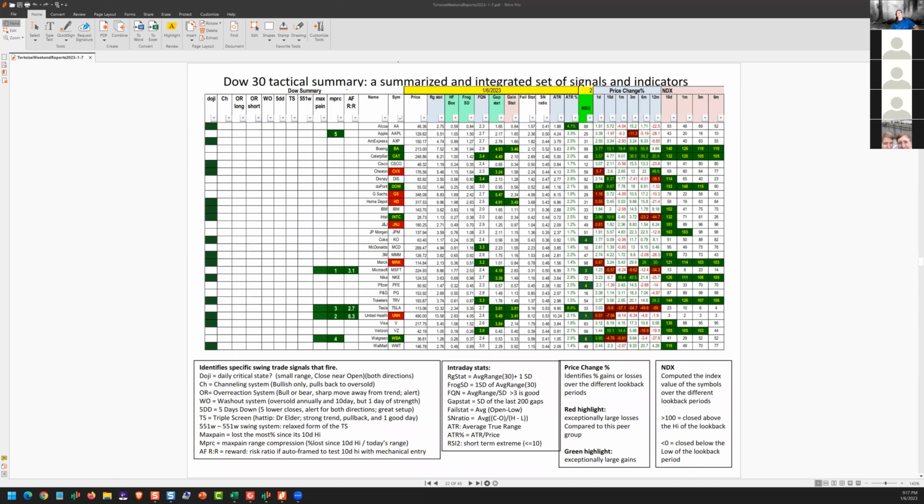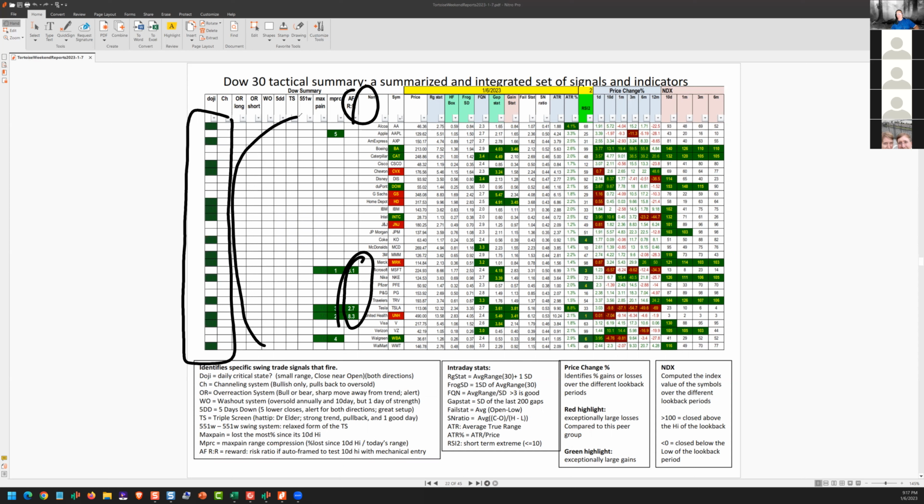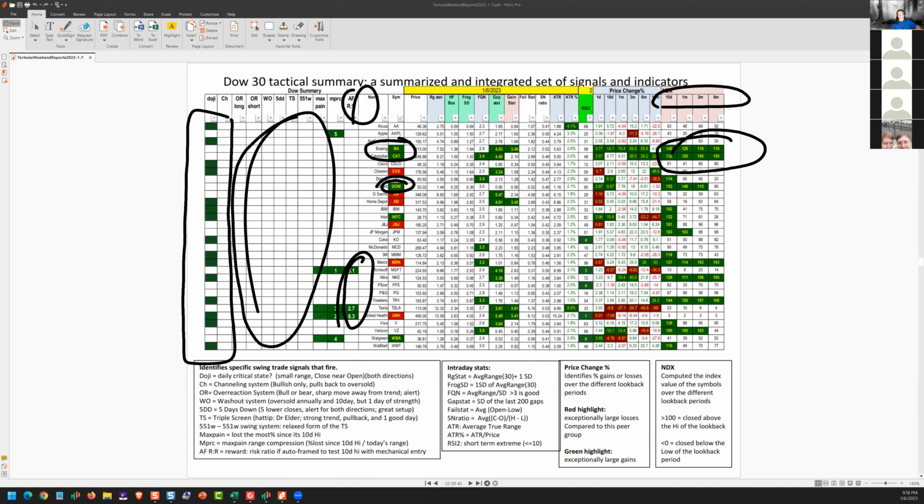Dow Tactical. This is a good sign when you get so many dojis, so low range days, only a couple auto framers, better than 2-to-1, no swing patterns, but big strong moves on all those look back periods in Boeing and Caterpillar. That's where the relative strength is, fellas. DuPont, Merck continues to do well. Nike, big breakout. That's a broad market improvement right there across the board. So no surprises.